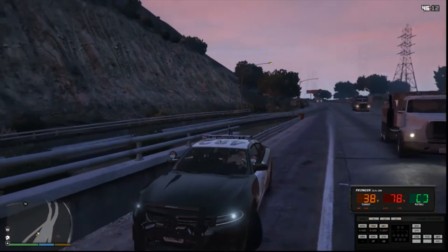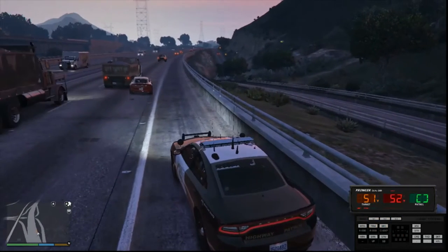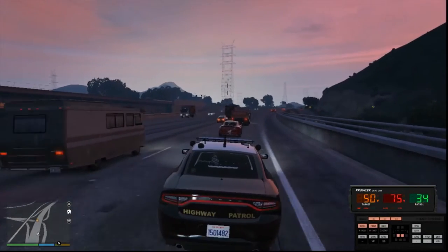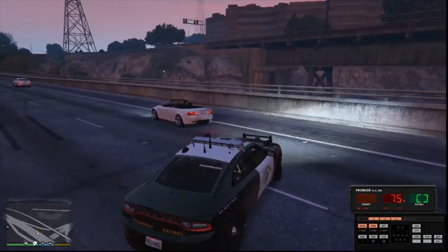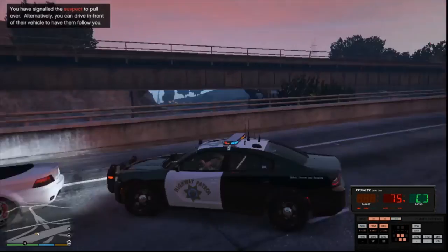There you go. Move over. Thank you. Well, don't move over for him, but move over for me. Of course you'd move over for me. 75. Man, it's speeder after speeder today, isn't it? Jeez. Come on. Pull over before I get hit.